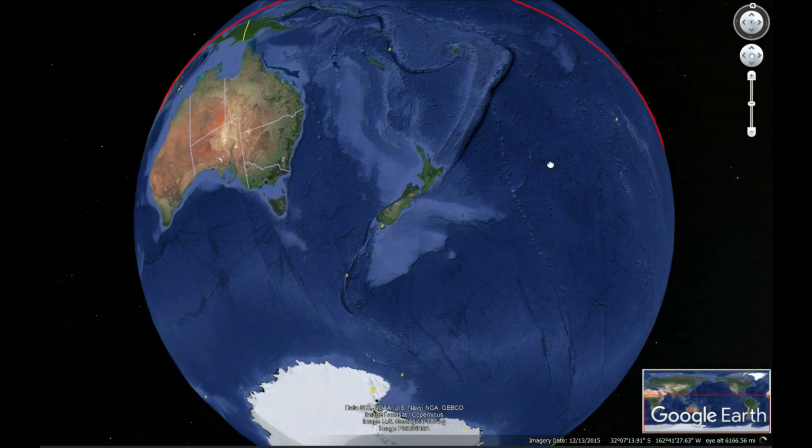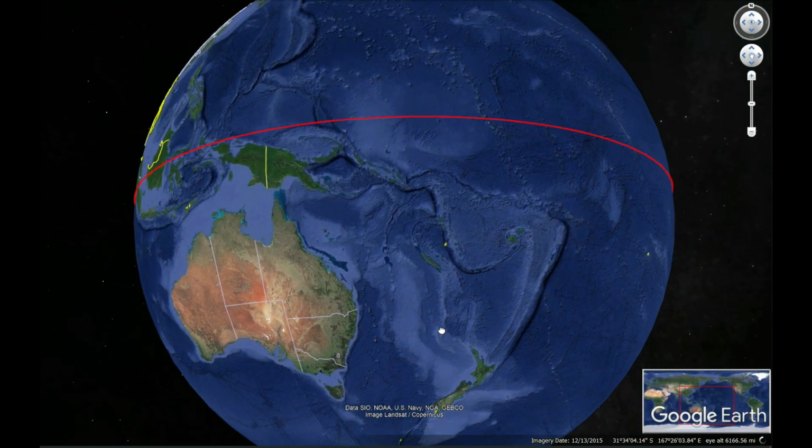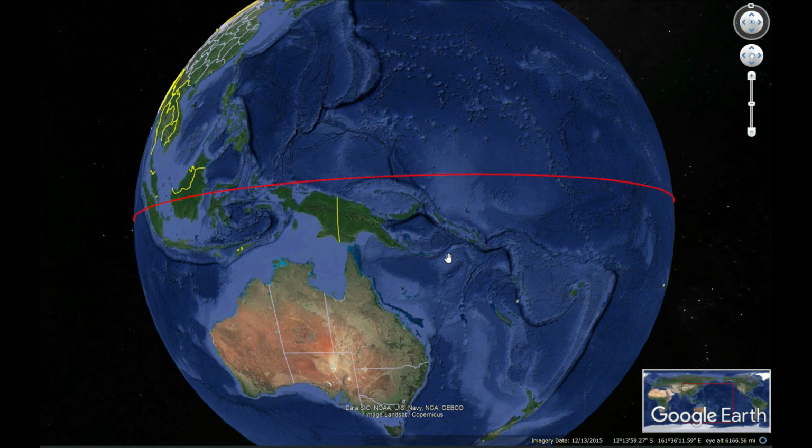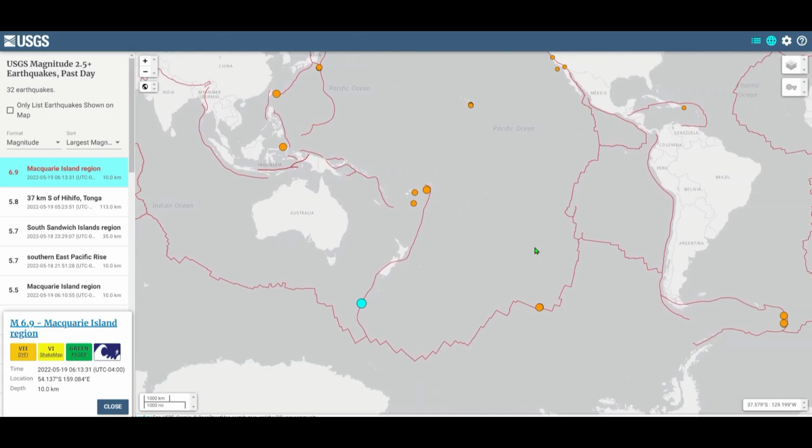This would be considered more of the southwestern Pacific, where this quake took place, right around this area, as opposed to more of the western Pacific, where we have Fiji, New Caledonia, Papua New Guinea, all these areas above Australia, where we see many of the biggest earthquakes on Earth. Now, very quickly, I want to show you here on the USGS just how they covered it. This is the earthquake right here, and as you can see, it was downgraded to that 6.9 at 10 kilometers in depth. That's usually a default depth, which means this was a very shallow earthquake.